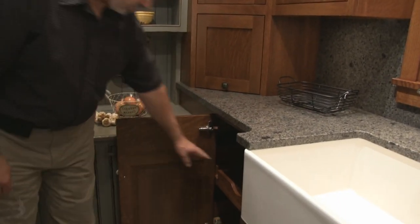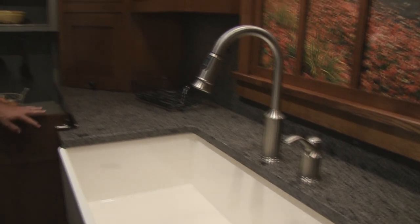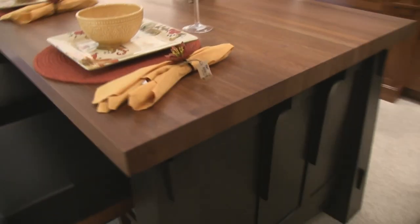And home and garden show. No, it's the island that's different. Island is Schwartz, actually Kosh Island, with Schwartz stain. This is Cambria countertop.